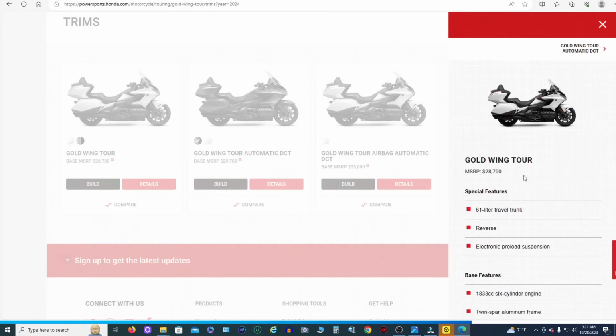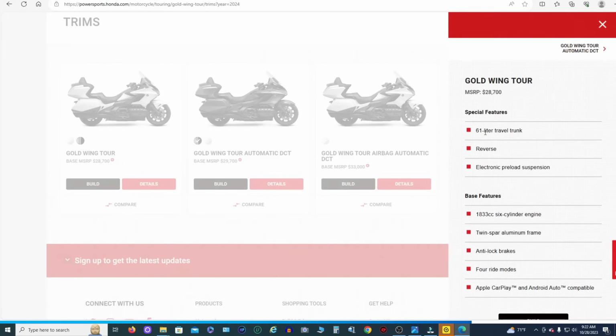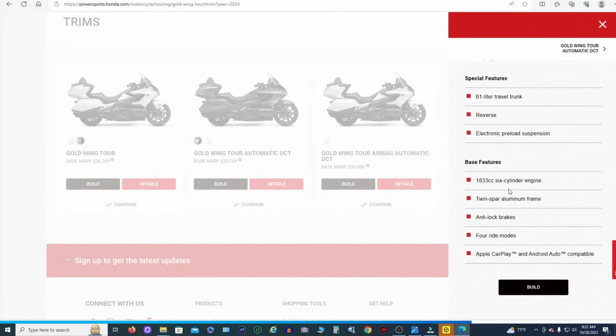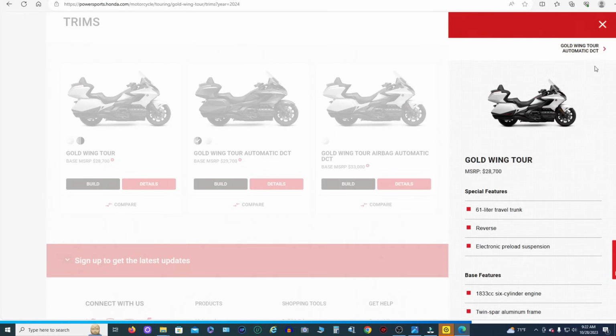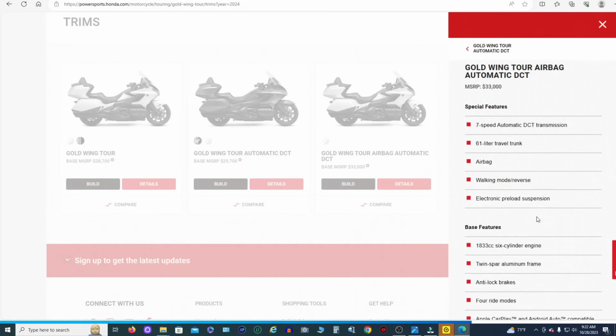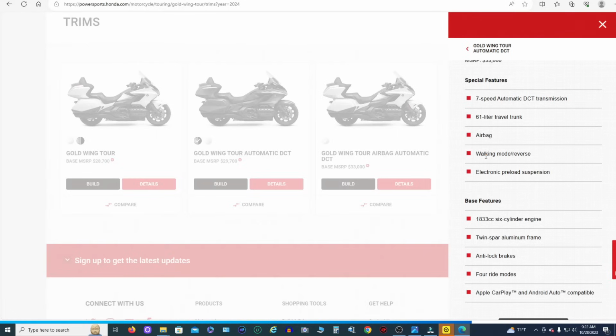If you look at the Goldwing Tour, it has the same 61-liter travel trunk, reverse, electronic preload suspension, 1833cc six-cylinder engine, twin spar aluminum frame, analog brakes, four ride modes, and Apple CarPlay. If you look at the airbag model, 7-speed automatic DCT transmission, 61-liter travel trunk, it has the airbag, walking mode in reverse, and electronic preload, and it gives you the base features, which is the same as the Goldwing DCT.